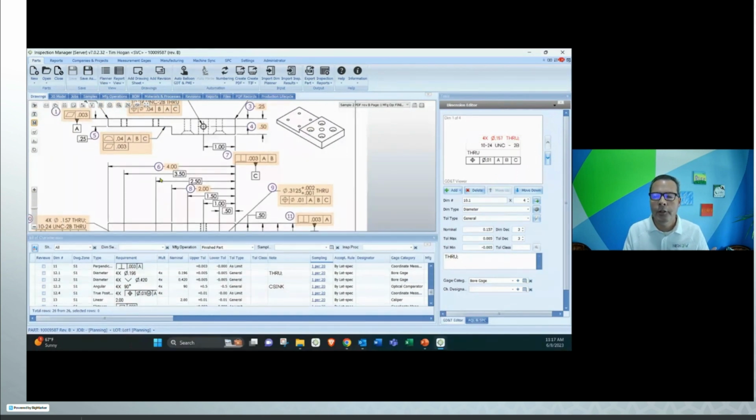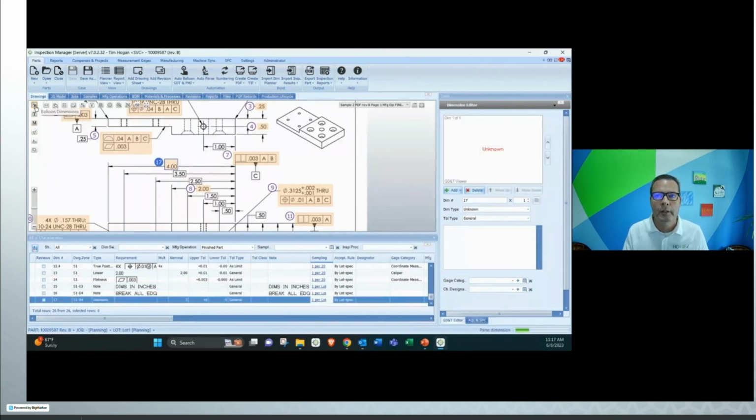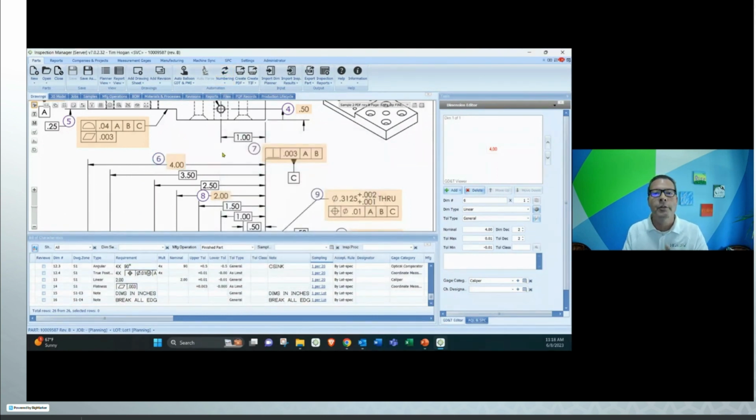Can you delete them, renumber them? Sure, you can delete dimensions out. If it happens to miss one, you can manually add them like this by using the little scissor icon. It always adds it to the end, but we have a super easy renumbering button here that just renumbers things, puts it right back in line. So you can set it up however you'd like to, and then renumber it and have it completely go through.